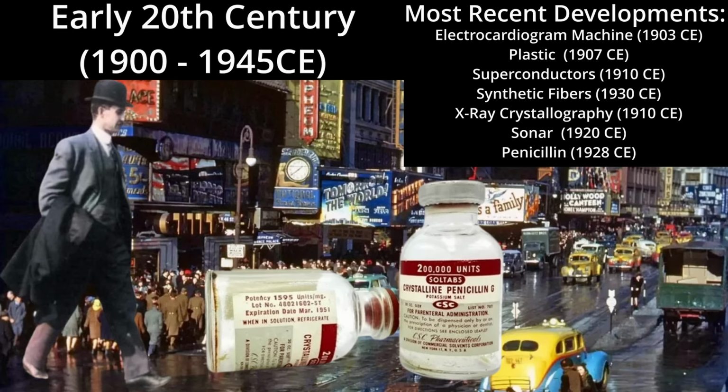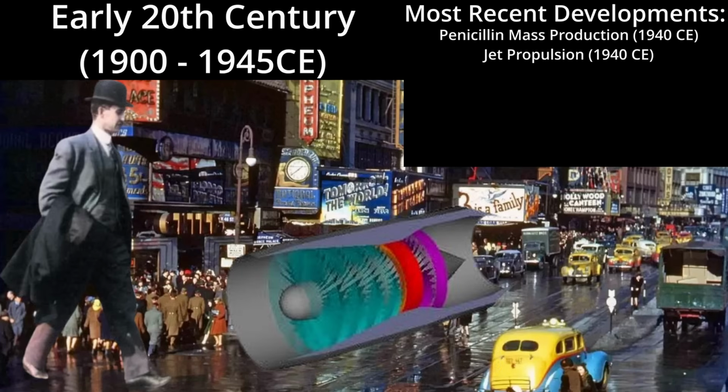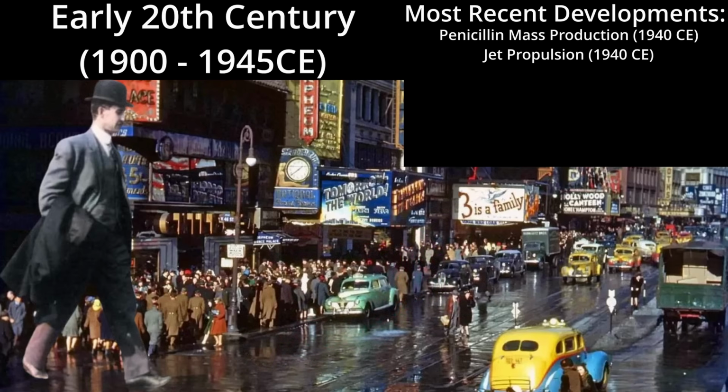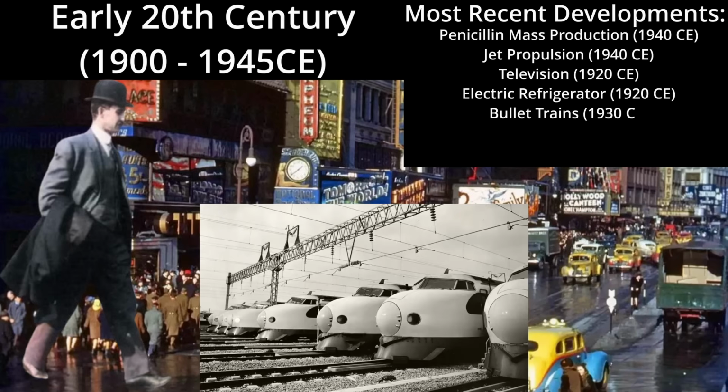Penicillin gets discovered as the first antibiotic, which within a decade gets mass-produced, while jet propulsion is struggling to make a liftoff. I mean, come on guys, it's not rocket science. Oh, wait. Television and electric refrigerators start becoming common appearances in houses, while Japan is working on trains that go really fast, which they are still known for today.